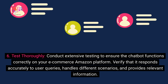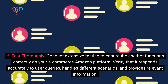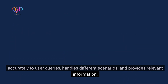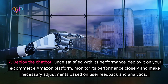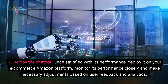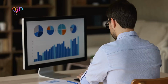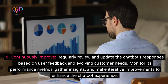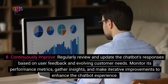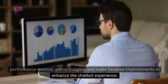6. Test thoroughly. Conduct extensive testing to ensure the chatbot functions correctly on your e-commerce Amazon platform. Verify that it responds accurately to user queries, handles different scenarios, and provides relevant information. 7. Deploy the chatbot. Once satisfied with its performance, deploy it on your e-commerce Amazon platform. Monitor its performance closely and make necessary adjustments based on user feedback and analytics. 8. Continuously improve. Regularly review and update the chatbot's responses based on user feedback and evolving customer needs. Monitor its performance metrics, gather insights, and make iterative improvements to enhance the chatbot experience.